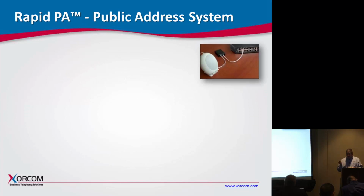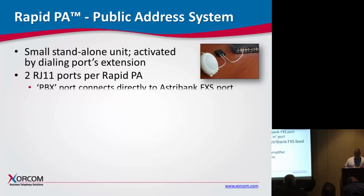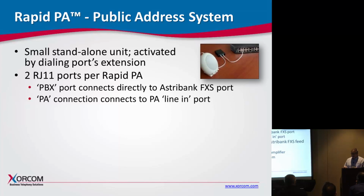Rapid PA, again, if you were in advanced training, Kurt took you through the options for connecting PA systems to our complete PBX, ip-pbx system. Rapid PA is a very simple way to do that, and it's very cost effective as well.